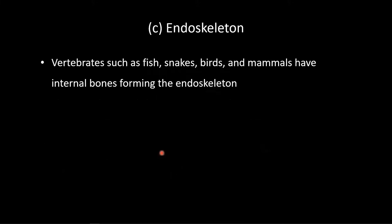So vertebrates, the ones such as fish, snakes, birds, and mammals, have internal bones forming the endoskeleton.